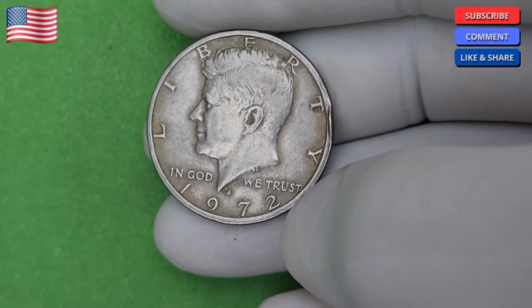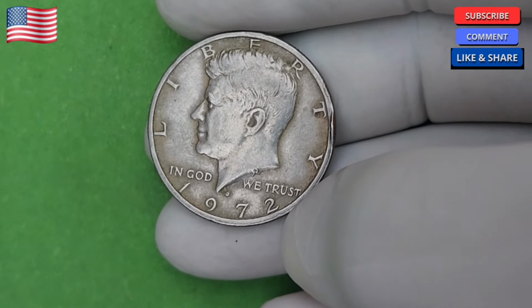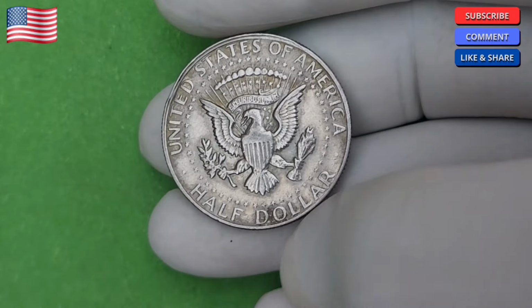Number 3. Today, we're revealing the amazing story of a coin that many people might overlook but is actually turning heads in the auction world, the 1972 D Kennedy half dollar.